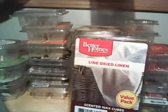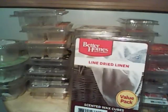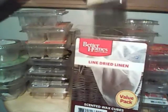Speaking of throwing really good for a vanilla, here's ScentSationals Cupcake. One of my favorite vanillas. This is in the old packaging. Really nice frosting vanilla scent. Love it. Here's another vanilla. If you can't tell, I like my vanillas.